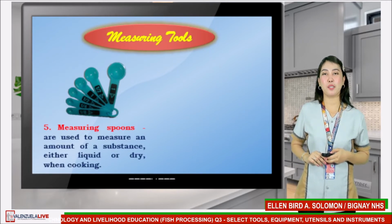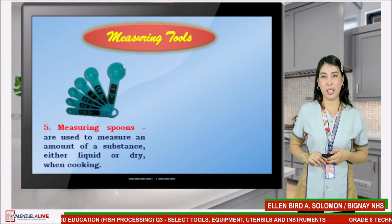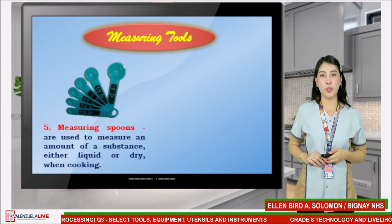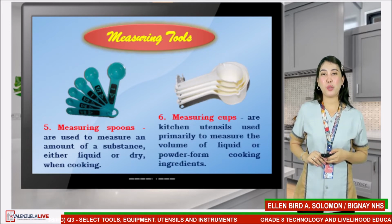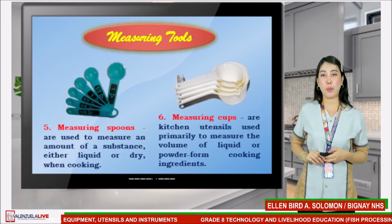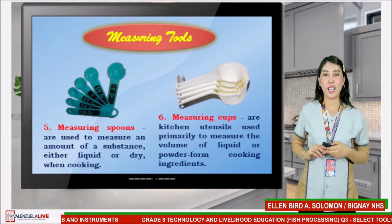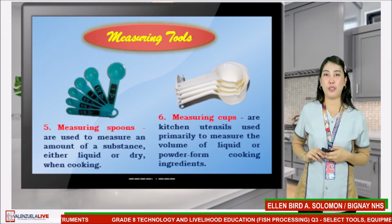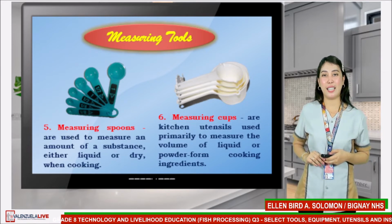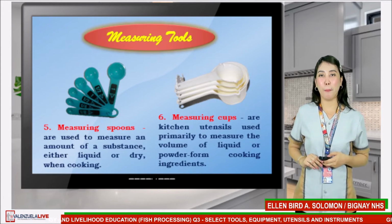Measuring spoons are used to measure an amount of a substance, either liquid or dry, when cooking. Measuring spoons may be made of plastic, metal, and wood. On the other hand, measuring cups are kitchen utensils used primarily to measure the volume of liquid or powder form cooking ingredients such as water, milk, juice, flour, and others. Measuring cups can be made in plastic, glass, and stainless, from mini shot measure to measuring pitcher and butter bowl.